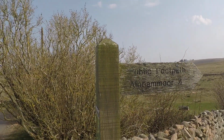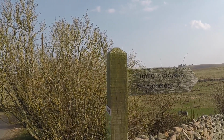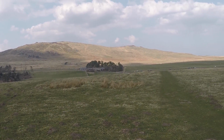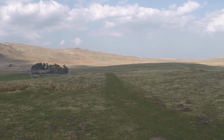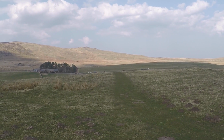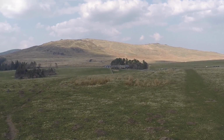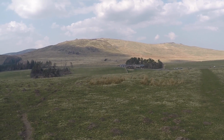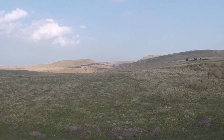Can you see that? Allen Moors, half a mile. So let's see where that gets us to. What a great view looking back. We can see the crag which you came around when you dropped off, came down into the valley, and we've got Hartside Farm ahead of us. It's always nice to have a look back and see where you've come from. You get a bit of a sense of achievement.